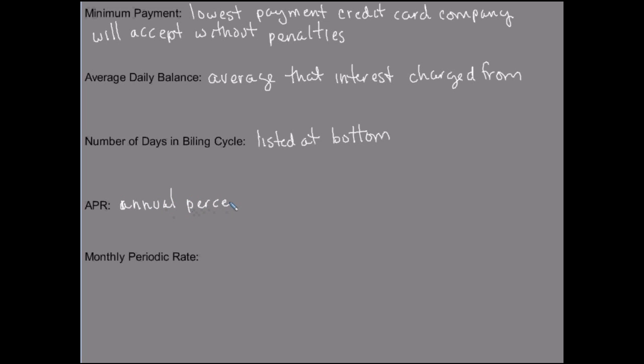Okay, your average daily balance, we just did that. This is the average that the interest is charged from. The number of days in your billing cycle will also be listed, so you know how long your billing cycle is. Your APR is your annual percentage rate. And your monthly periodic rate is the APR divided by 12. Okay, which we've calculated. These are all listed at the bottom of your credit card statement.